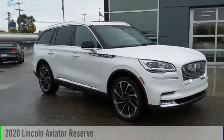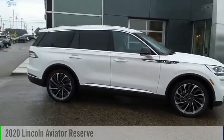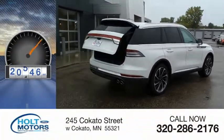Looking for the right vehicle? Check out the 2020 Aviator. This vehicle is powered by an all-wheel drive, 6-cylinder, 3.0-liter engine. This vehicle has less than 25,000 miles.